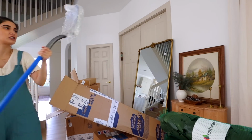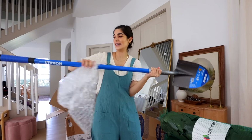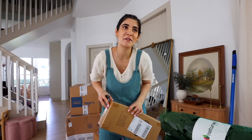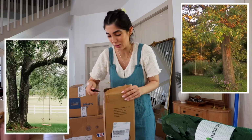We've got our shovel too. This one had really good reviews on the app. Oh, this is hardcore. Oh, I remember what this is. Something I've always dreamed of as a kid. Maybe it's the fact that I used to watch too many movies, but a backyard that has a swing attached to a tree, I just think is so cute and so charming.